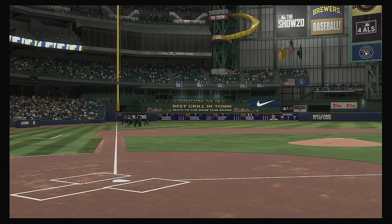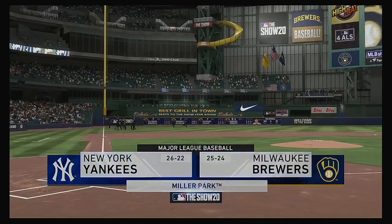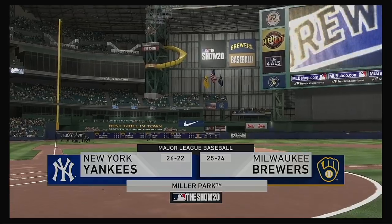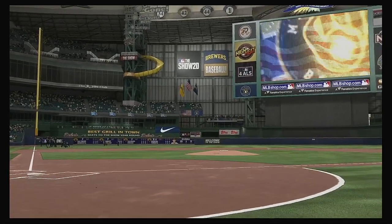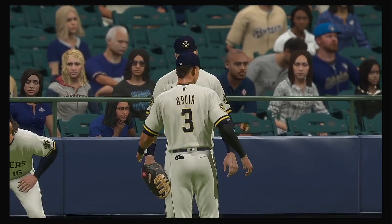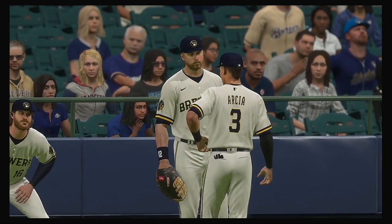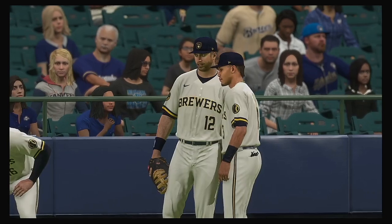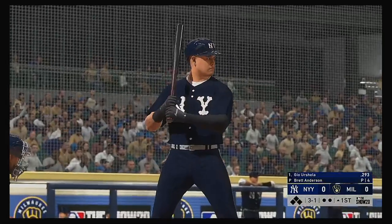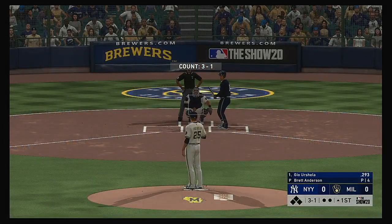We are under the lights as the show gets you ready for another edition of Major League Baseball. Ought to be a good one here between the New York Yankees and the Milwaukee Brewers. Coming to the plate now, Gio Urshela. He'll get us started in this one under the lights.